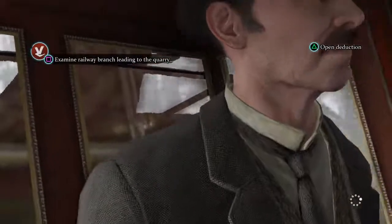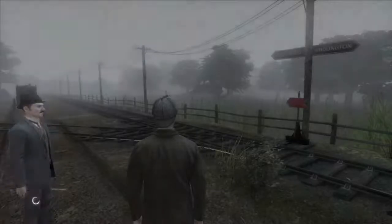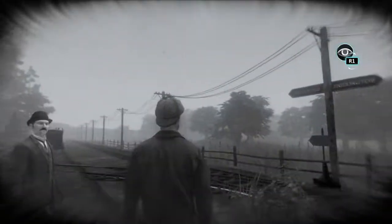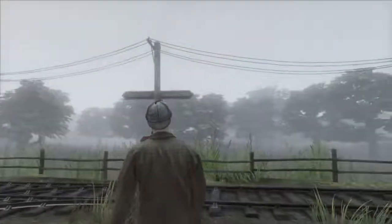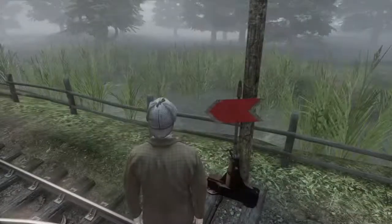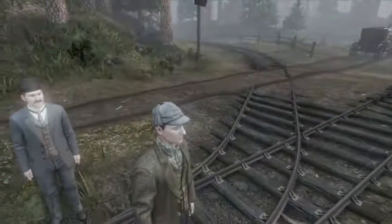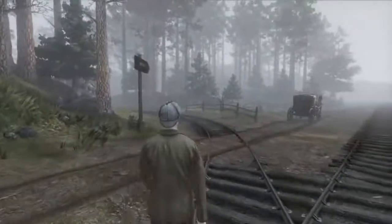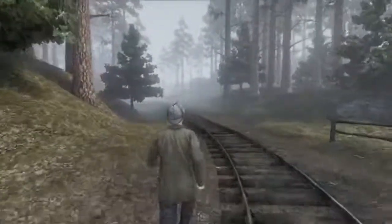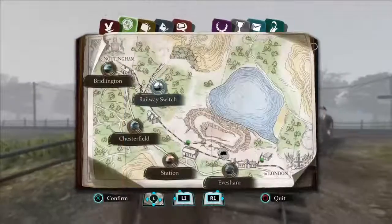Hey Watson, you're so serious, Watson. Wow, he should be smiling. Okay. The switch is rusted, but it still works. Into the forest we go. No.